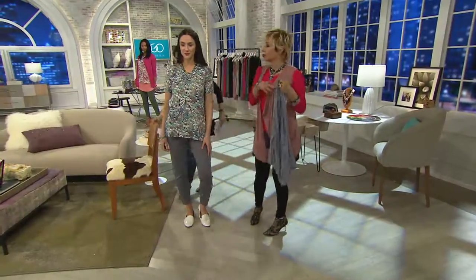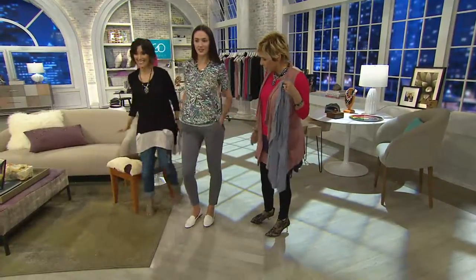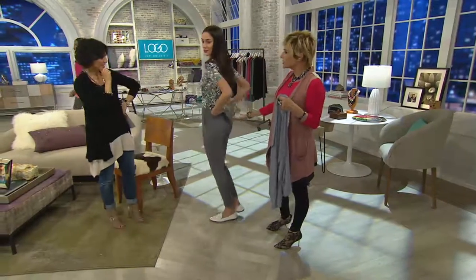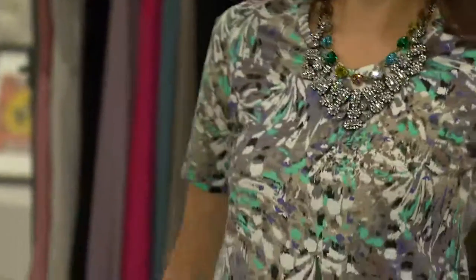Wonderful new Logo lounge pant that makes me crazy. Look at this pant. I love it. Amy, you need that pant. You really do. Look at how fabulous that is. And the waistband that I'm crazy for. The waistband's major. Okay, so now I'm going to put on the vest that's coming up.